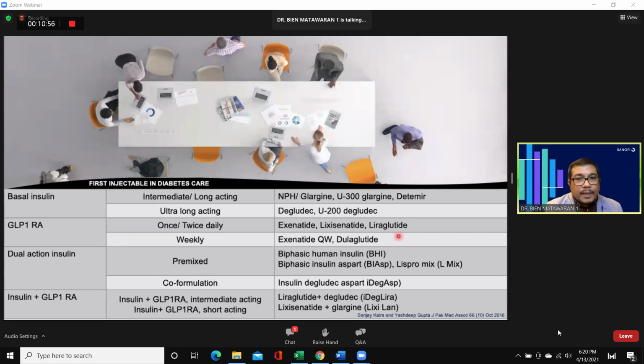So some of us may still be using your neutral protamine Hagedorn, or NPH. Some of us will still be using our glargine and the U300 glargine. Some would be using the ultra long-acting basal insulin. Other examples of injectables, of course, are your GLP-1 receptor agonists that may be given once daily, twice daily, or even weekly.